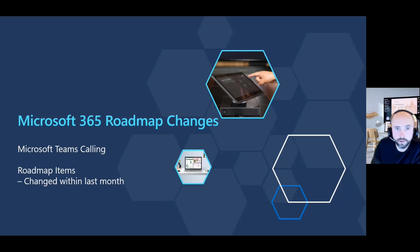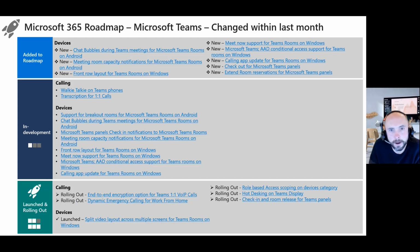Now we'll have a look at the Microsoft 365 roadmap around Teams calling. These are the roadmap items which have changed within the last month. Let's have a look first at what's been added to the roadmap. There are no items for calling that have been added this month, but there are some for devices.